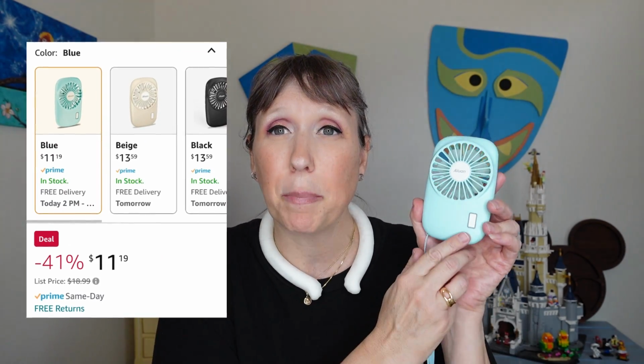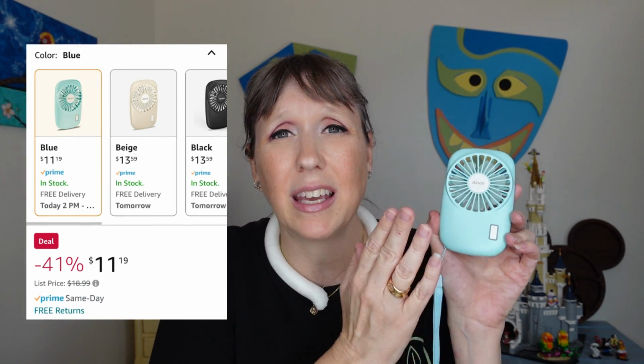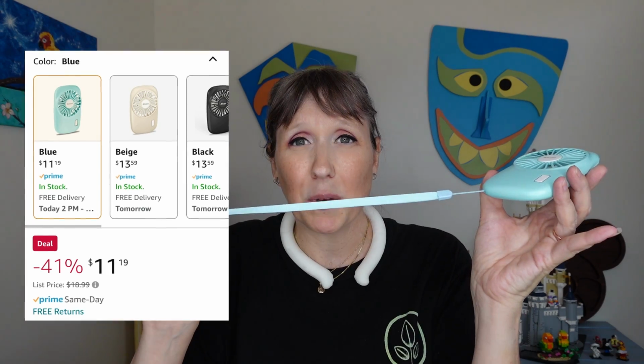Sadly, it only lasted an hour and a half, but like I said, it's the perfect size, fits in my pocket, could fit in a bag, comes with the lanyard. You can actually wear this one over your neck or just around your wrist. Absolutely loved this fan. Just wish it lasted longer.